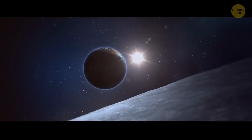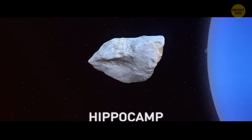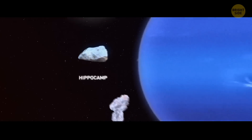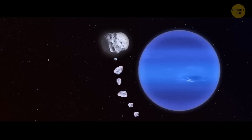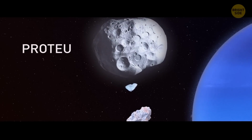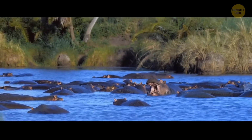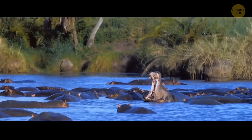Now, the Moon isn't the only space body in the solar system with a mysterious past. Hippocamp is Neptune's moon, discovered in 2013. It's the smallest moon of this ice giant, a mere 21 miles across. It's very close to Proteus, the biggest of Neptune's inner moons. And no, Hippocamp is not a place for big African mammals to spend the summer.